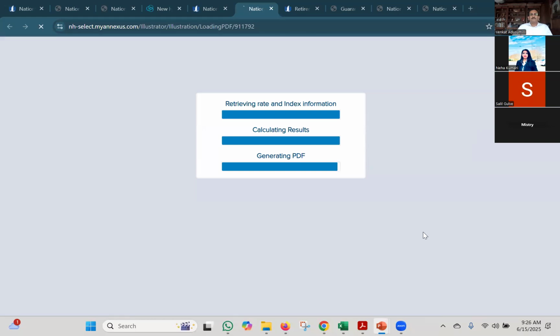Okay, hopefully this is done. Man, it's taking its own sweet time. Okay. Maybe I'll just go back to, I had a couple of illustrations I ran, but I thought I'm going to run this example.